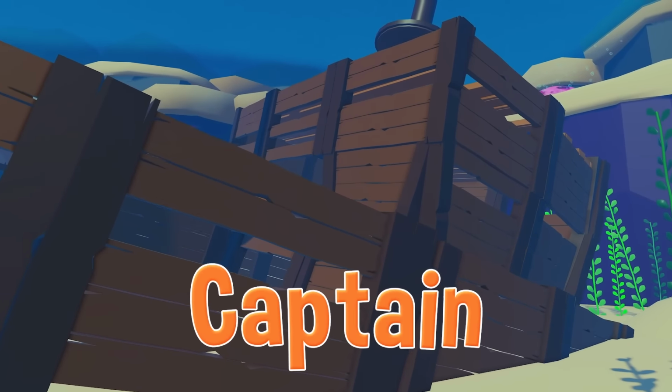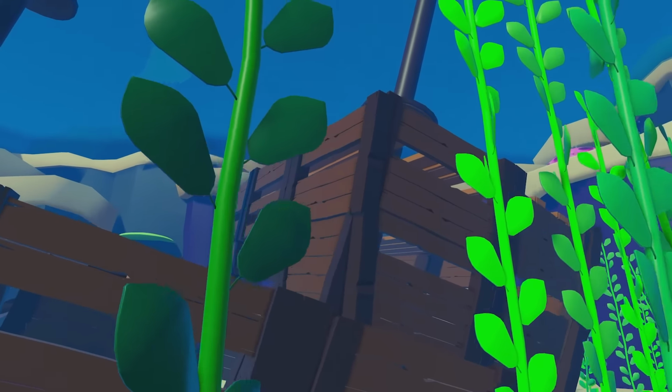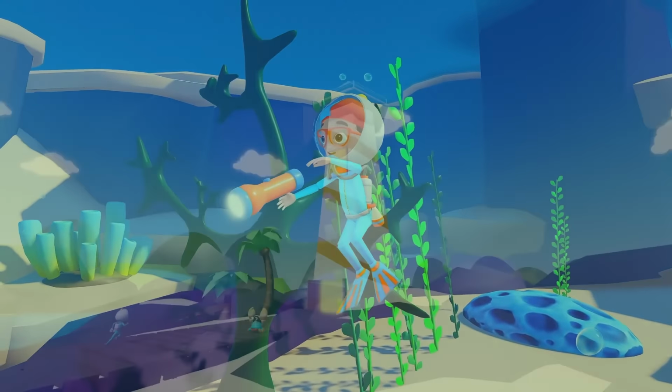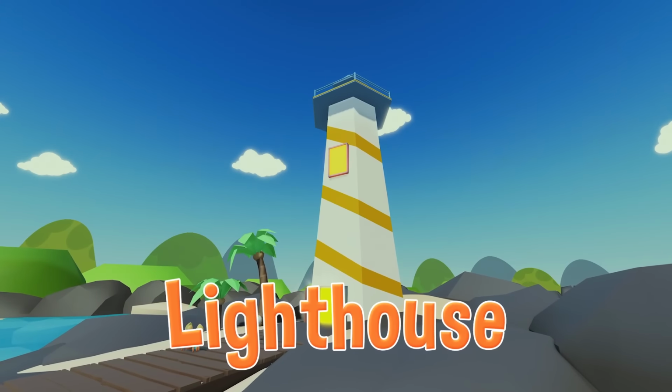Whoa, this is one cool shipwreck. Maybe we can find some pirate treasure. Woo! But it's kind of dark. Ooh, I know, I just need some light. Speaking of light, look, it's a lighthouse.